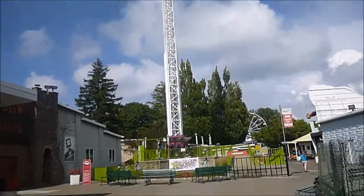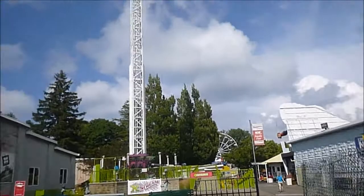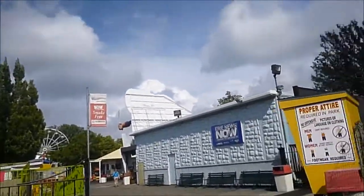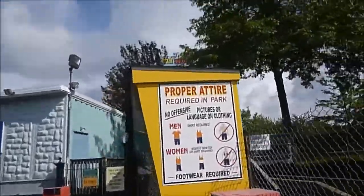Because we've got a drop tower here, I ought to check that out too. Still got to get Ravine Flyer. Just make sure, you never know, they may close early because there's hardly anybody here.